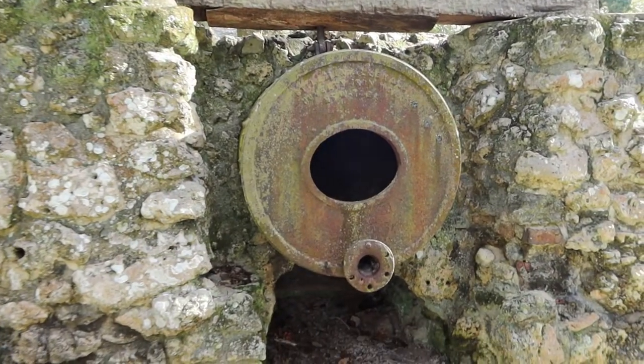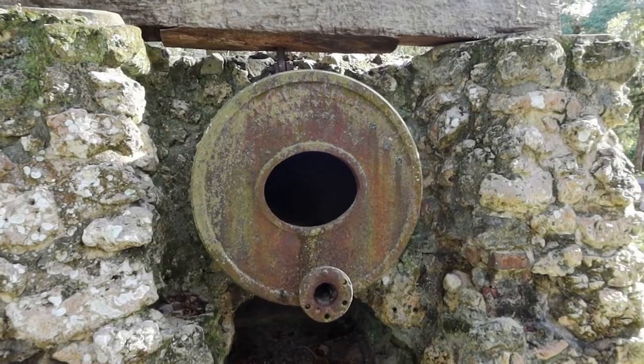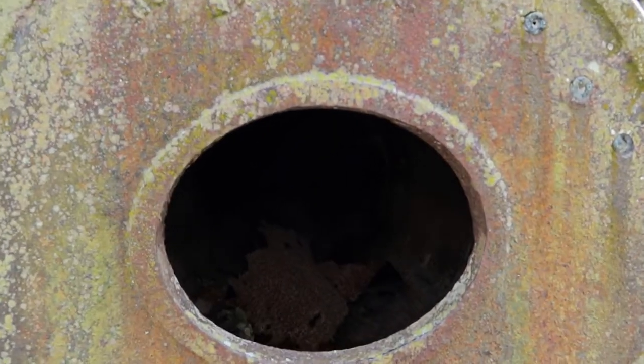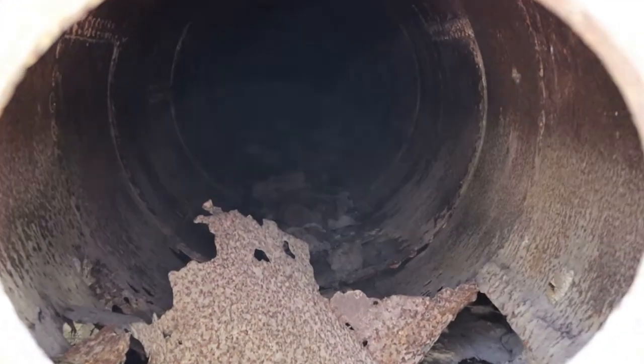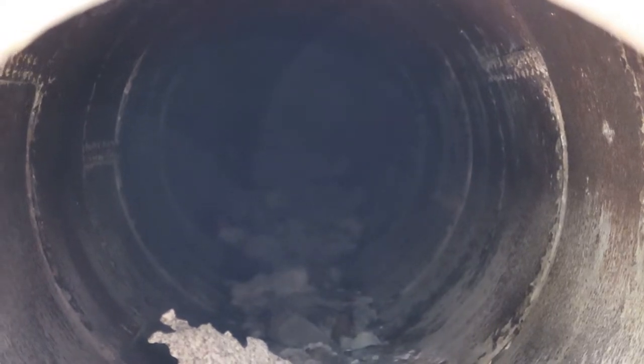Look at this thing. I don't know why, but that looks really creepy. Let's see what's inside of it. What's in there? Oh wow. That is creepy, man. I'm pretty sure I might have just seen an orb with my own eyes. Are there any spirits in there?